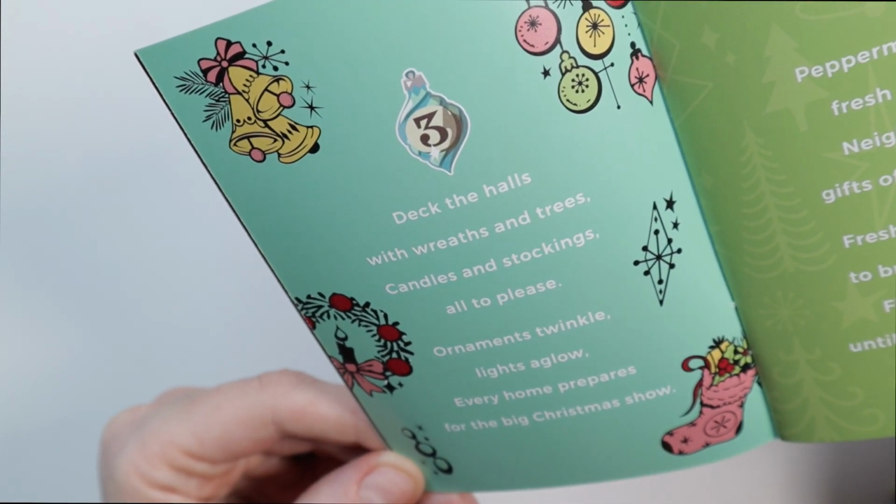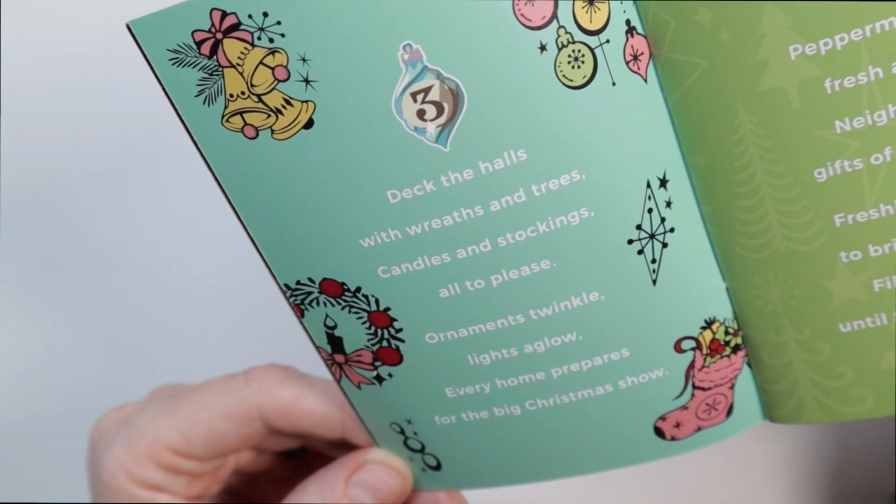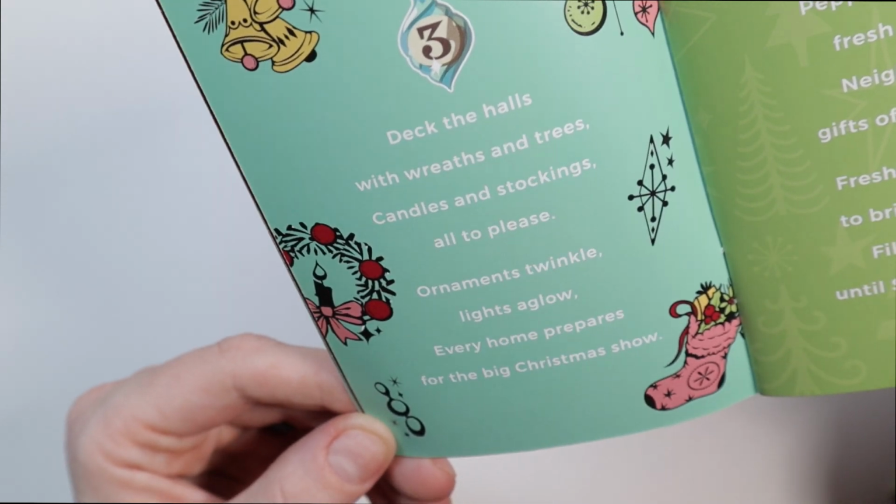Day 3. Deck the halls with wreaths and trees, candles and stockings, all to please. Ornaments twinkle, lights aglow, every home prepares for the big Christmas show.